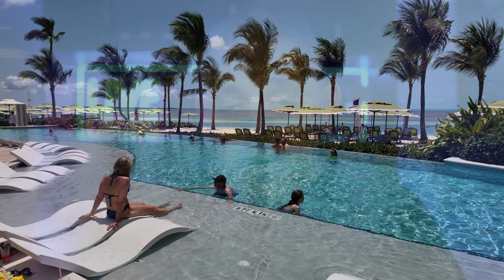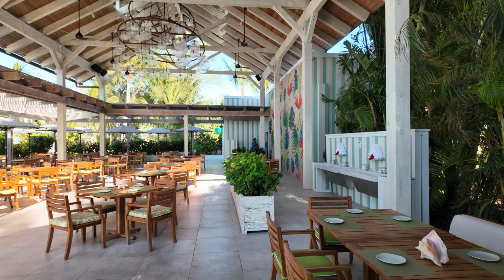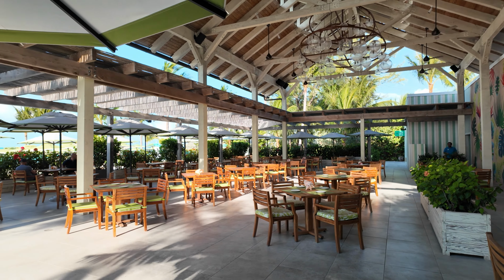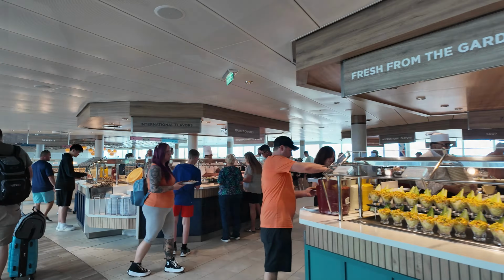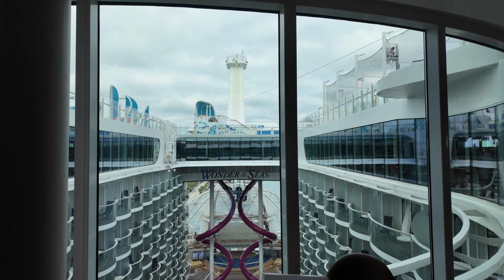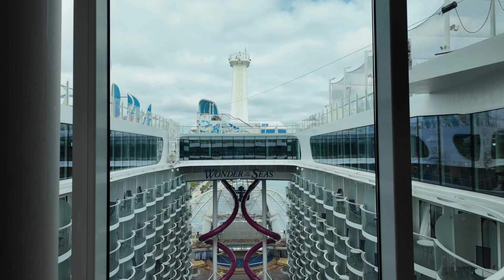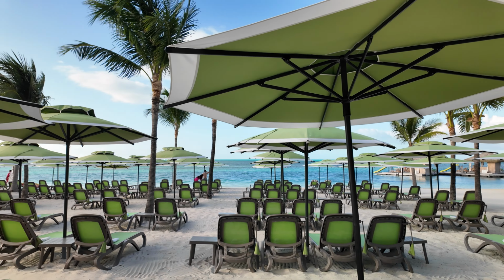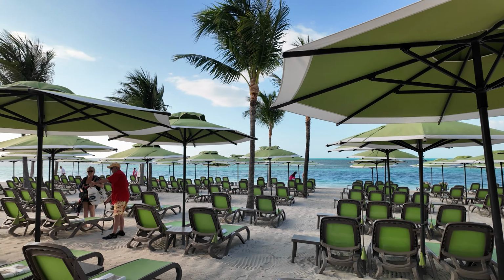It is a very relaxing, very upscale feel at the Coco Beach Club. So let's talk about the food, and I understand food is subjective. But one thing I want to make sure you understand is if you want a big breakfast with eggs and bacon, make sure to do that on the ship. Because when you get to the beach club, if you get there early, they don't have any of that. They'll have some pastries, croissants, and coffee. That's all you're going to get.